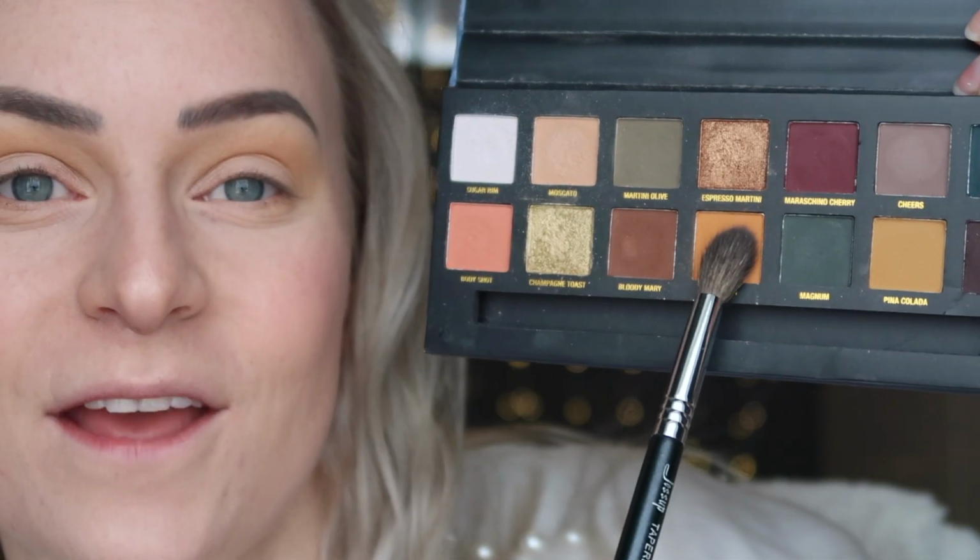Okay, I decided to zoom you in a bit so you can see a little bit better, but I've applied a decent amount of that Pina Colada shade. And as you can see, it's already done something, but we're not done. Next up, I'm going to apply the shade Bellini. That shade right there. And I'm going to apply Bellini in my crease and kind of try to create an ombre effect. I'm going to do the best I can.